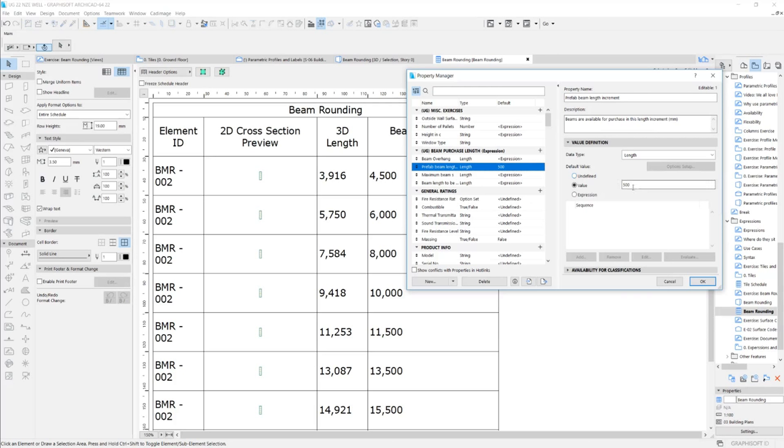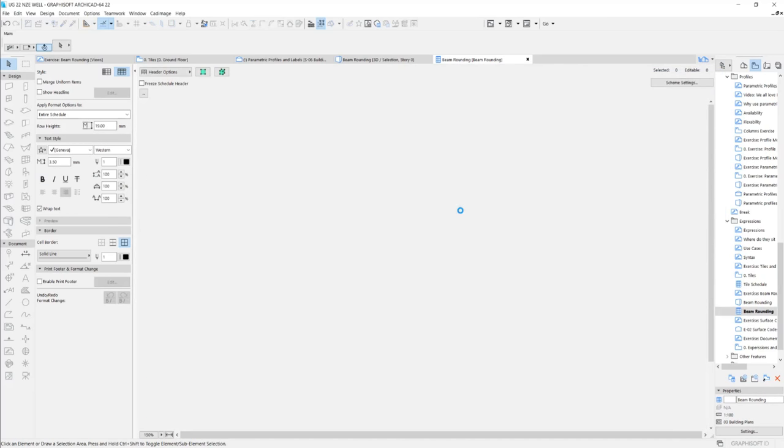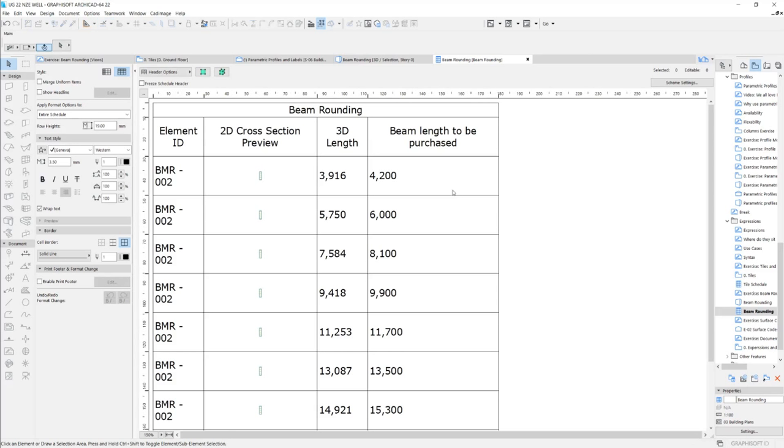So instead of 500, let's assume a supplier is selling beams in 300 millimeters increments. So let's change this to 300. If we go OK, let's take a look. Let's wait for the schedule to update. And now the beam length to be purchased has changed. Now it's 4200.